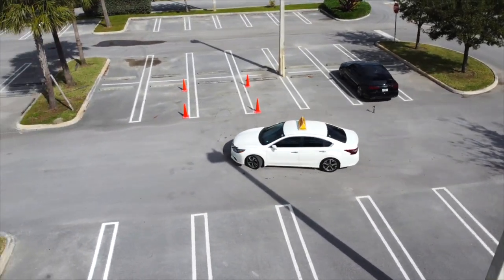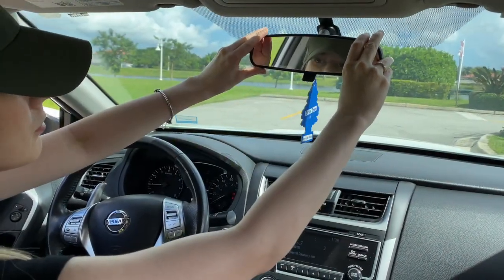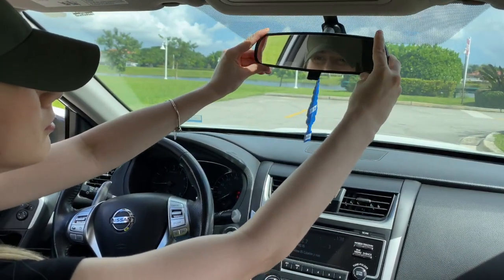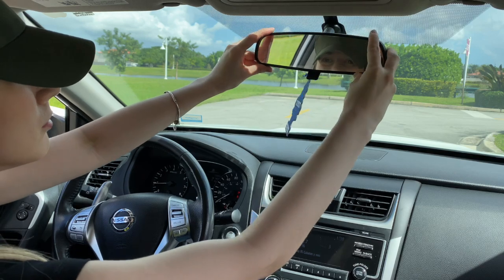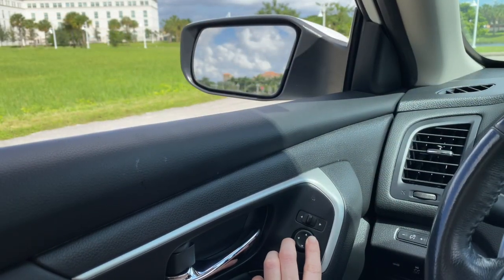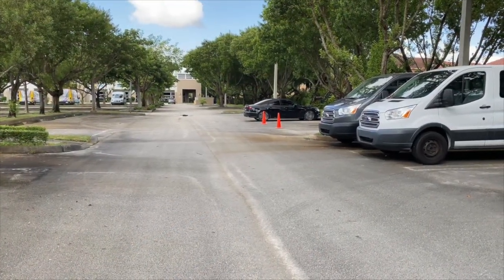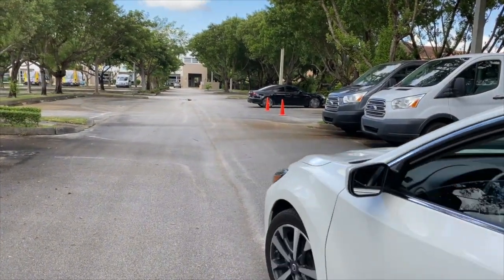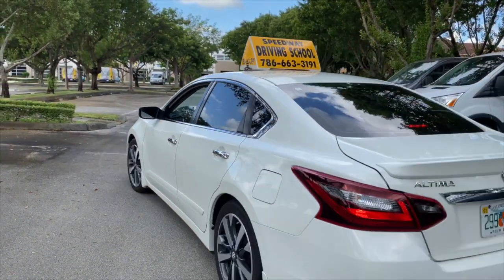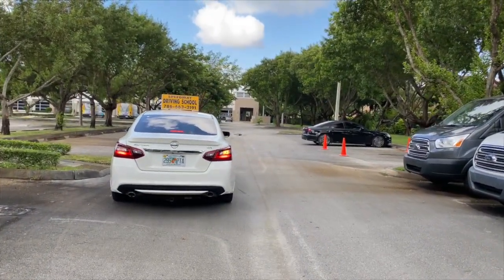Now, before you start the parking maneuver, take a moment to check your surroundings. Look into your rear view and side mirrors, and don't forget to check your blind spots. Make sure there are no approaching vehicles or pedestrians. This is a critical safety step that allows you to make sure that you won't collide with anyone or anything while trying to park your vehicle.